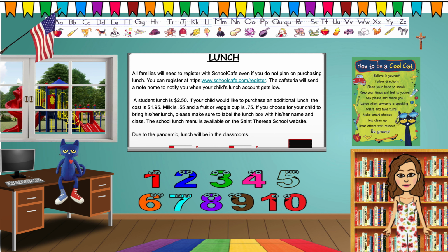The information that you see on the slide, the prices were last year's prices. Miss Sue, who's in charge of the cafeteria, I sent her an email and she said she would get back to me as soon as she could with the correct pricing. So it could change. I'm not certain, but I wanted to give you an idea. You can add money to the account online, or you can send it in in an envelope, mark your child's name, and we'll send it to the cafeteria.